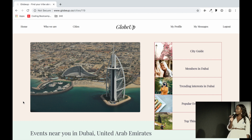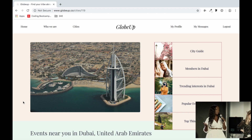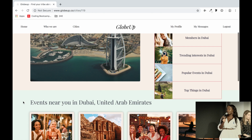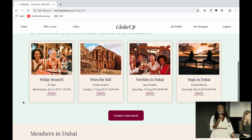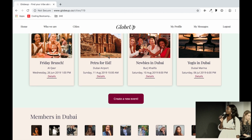I've already checked out this page before, and I've seen that they have a number of really useful things. Like a city guide, which was really helpful. It basically guided my first few weeks in Dubai, like knowing what was happening, the members, the trending interests, popular events, and the top things to do in Dubai. If we scroll down, there's a particular feature that I love the most, which is events. You can see they have a number of them. We can scroll through and see what they are.